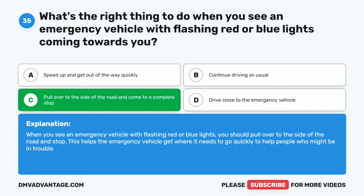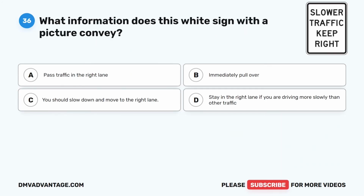When you see an emergency vehicle with flashing red or blue lights, you should pull over to the side of the road and stop. This helps the emergency vehicle get where it needs to go quickly to help people who might be in trouble.